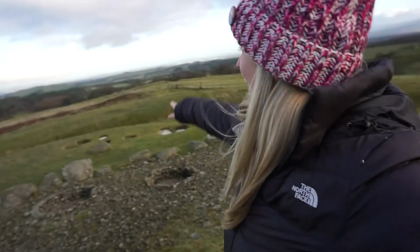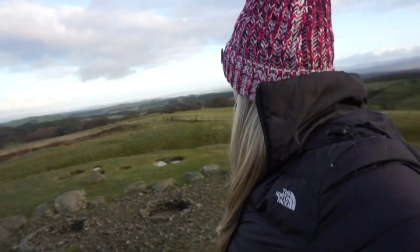Well, I finally made it. I am currently standing on top of Cairnpapple Hill, which just has the most wonderful views in Scotland. You can honestly see so far here on a clear day. You can see all the way out to the Forth Bridges, you can see across to Fife, you can even see Arthur's Seat and Edinburgh Castle from up here, and on some days when the weather is super clear you can even see all the way out to the Isle of Arran. So it's just insane what you can see from this viewpoint.